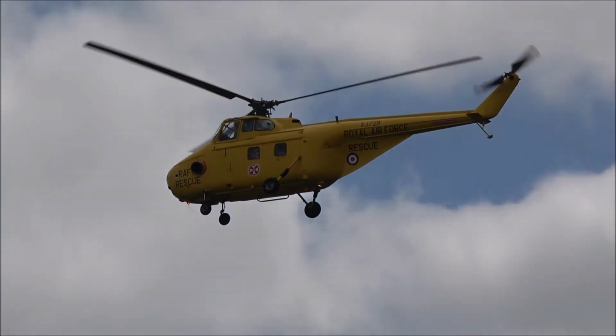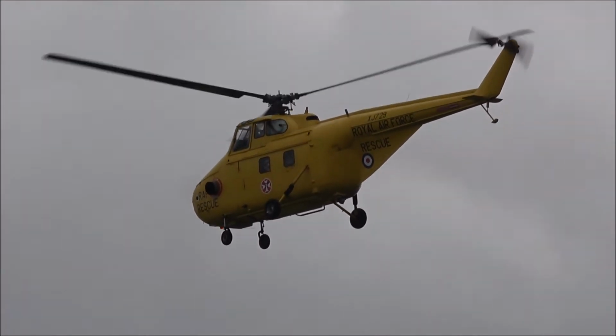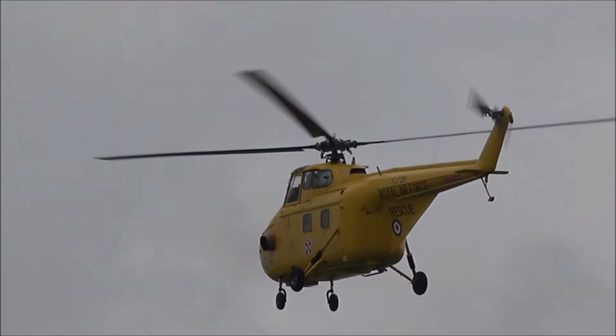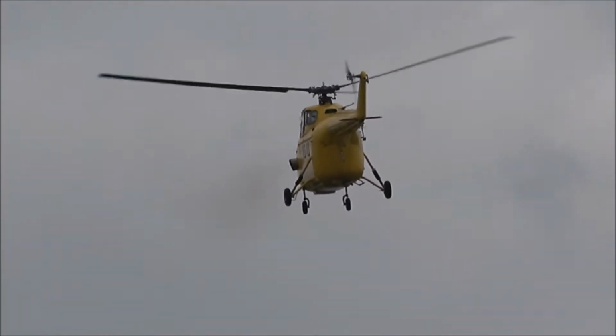The left seat is Steve Garrett, who actually flew this aircraft on many search and rescue operations. I tried to chisel some stories out of him, but rather typically he wasn't having it. Crewman is Martin Mullis. Martin's an avionics engineer and works for AgustaWestland down in Yeovil.